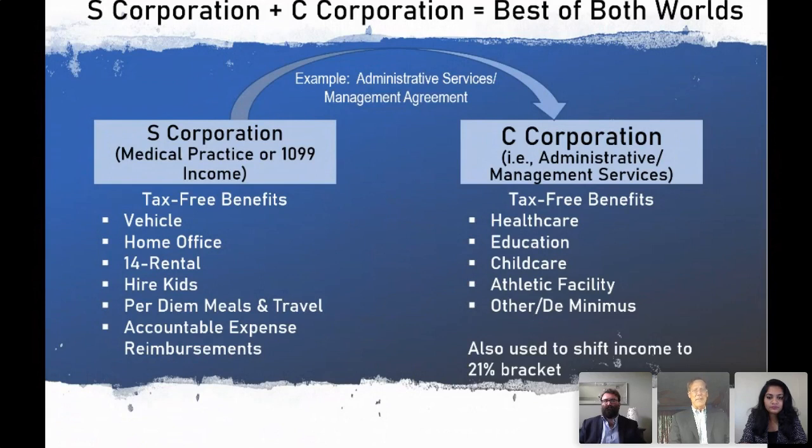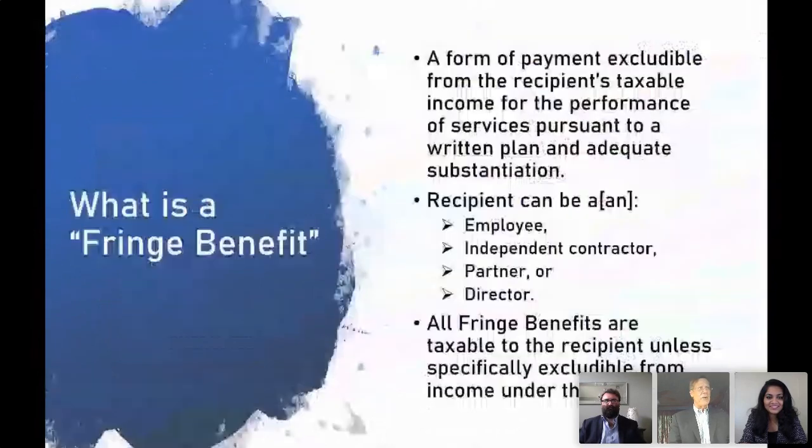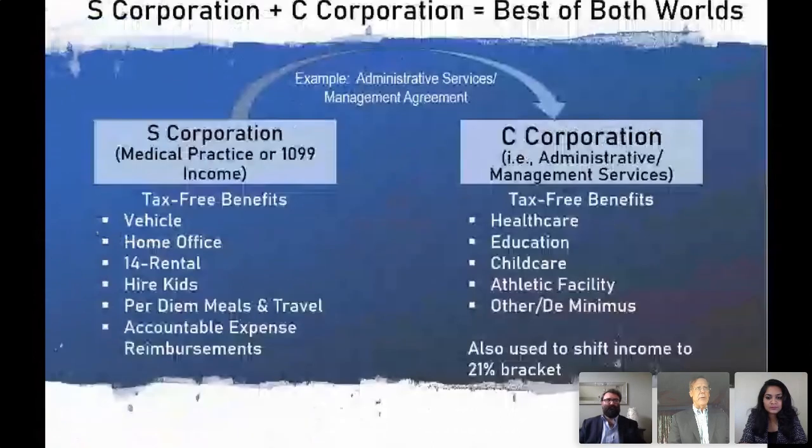Okay, good question. So I listed there a couple of the S corporation benefits. We're not going to focus on those in this presentation, but the home office, the 14-day rental rule, putting your kids on payroll, making the most of your meals and travel, and having an accountable reimbursement plan with your S corporation. All of those we've talked a little bit about in our last webinar, but we are certainly going to be repeating those and doing a much deeper dive in the upcoming webinars.